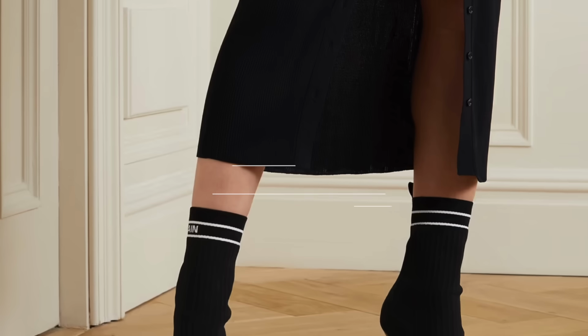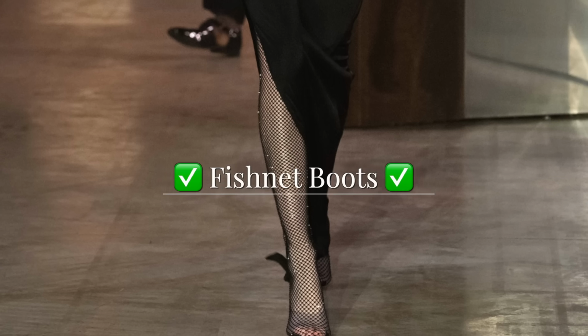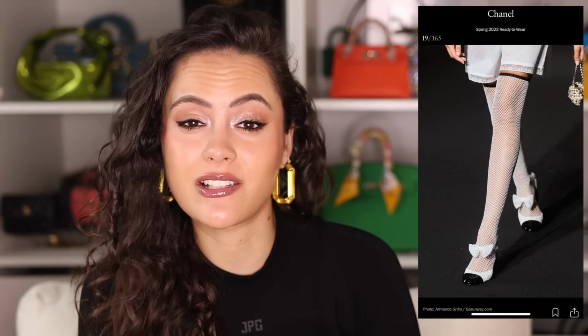Cast your minds back. Do you remember, I want to say 2017, 2018, we were loving a sock boot. I would say that their successor for 2023 is the fishnet boot. Yes, I've talked about these before. I've talked about the Chanel ones specifically a lot. I think those are going to be extremely popular, right? I'm calling it now. But a lot of other brands are also doing the same thing, so I wanted to give you those examples as well.